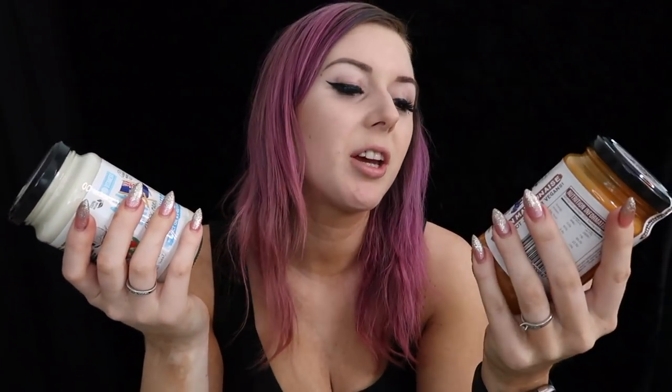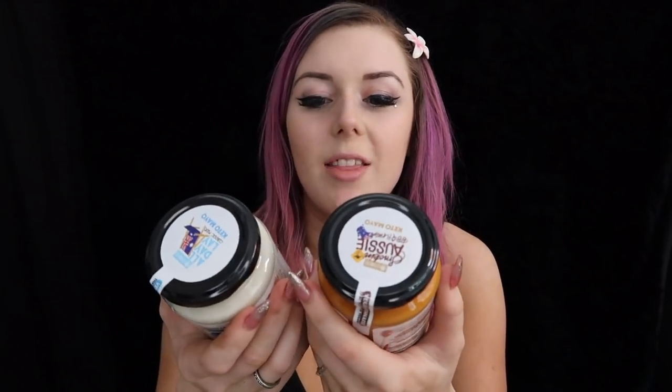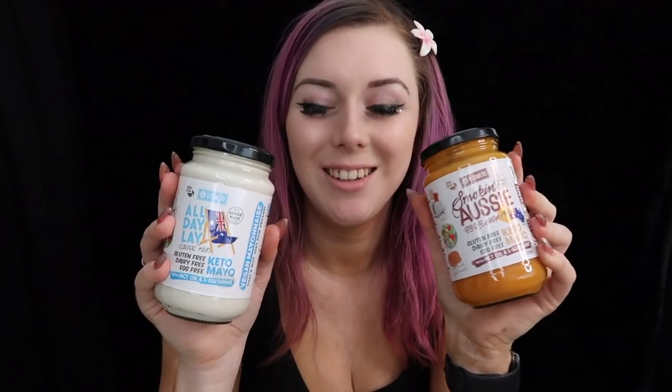So we've got Keto Mayo Smoking Aussie Barbecue Flavor with MCT and L-glutamine. Yum. And Keto Mayo with MCT Oil Classic Mayo. I'm so keen to try these. You can just add them to so many yummy things. I'm so excited. I need to take more pictures of my food.